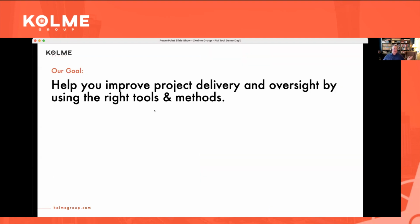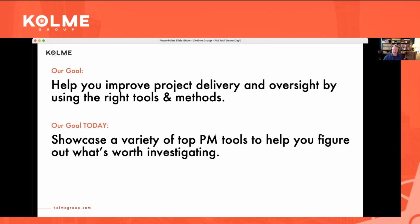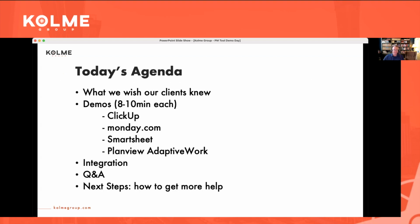Now let's talk about today. Our goal today is to help you improve project delivery and oversight in your organization by helping you use the right tools and methodologies. Specifically today, our goal is to showcase a variety of the top project management tools on the market to help you figure out what's worth investigating further.